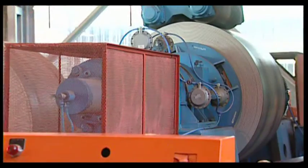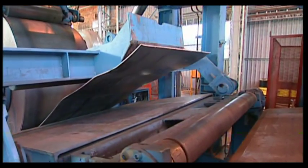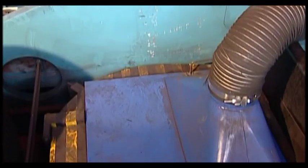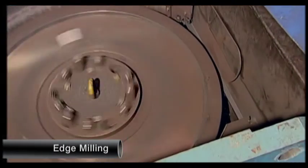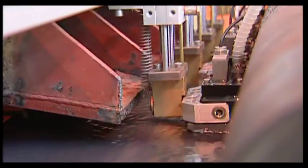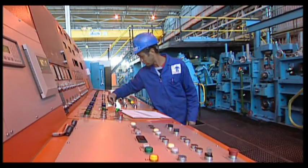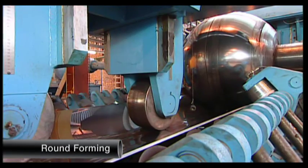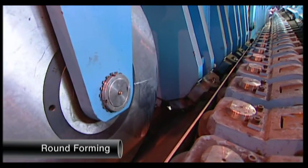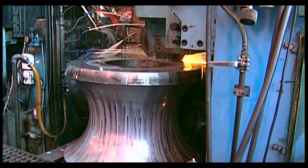When the steel enters Hall-Longmore's ERW plant, it passes through modern decoiling and leveling stations. The edges are trimmed and then milled to close tolerances in a sophisticated edge milling unit. It is then ultrasonically inspected for defects. The ERW process begins with round forming in the most advanced continuous forming system. It ensures perfect shape and geometry, which are requirements for a fault-free and consistent weld, especially in high grades of steel.